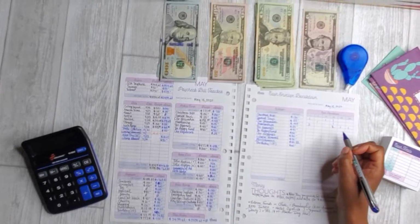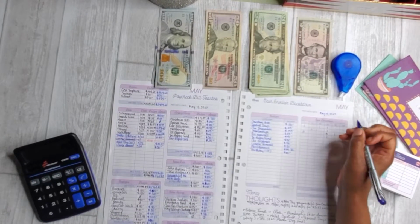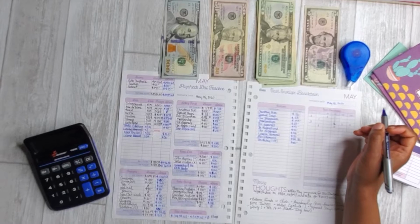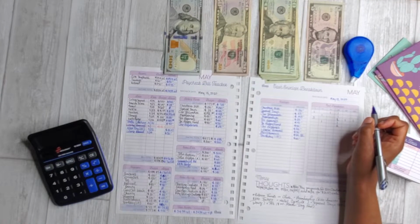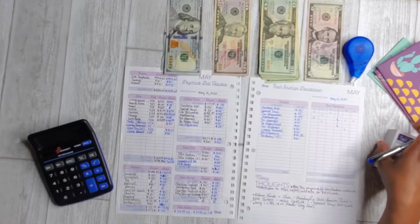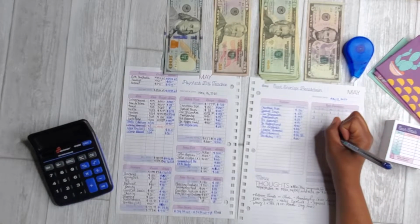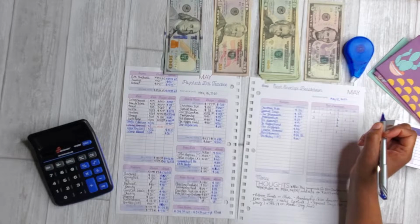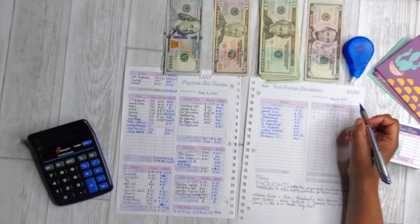And then memberships, I need 25, so I'm going to use 20 and a 5. And then pet expenses, I'm going to use 2 20s for that. And then Be Happy Fund, I'm going to use a 50 for that. And then car expenses, I'm going to use a 20 and a 5 for that. And then license renewal, I'm going to use 2 20s and a 10.